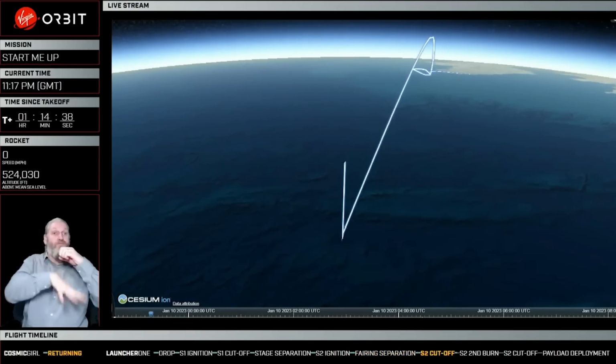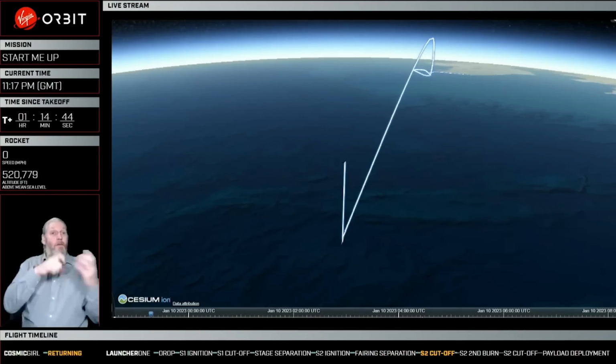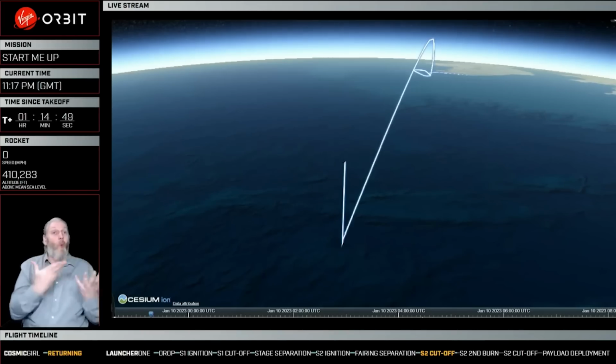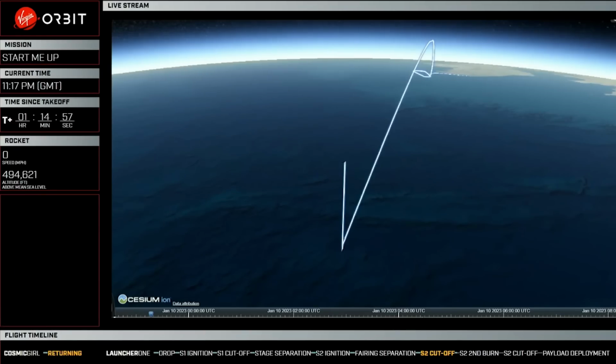Data source switch to Madrid. Our Madrid ground station has locked on to our rocket and is streaming the data now. Confirm signal from Maspalomas. Switching telemetry source to Maspalomas.